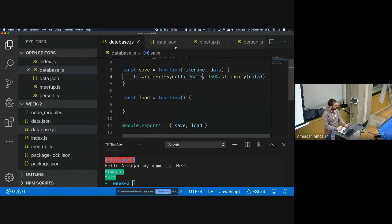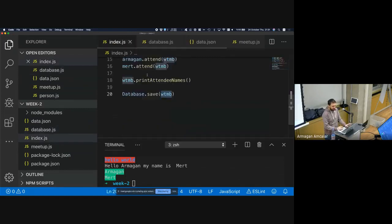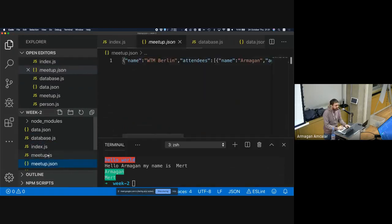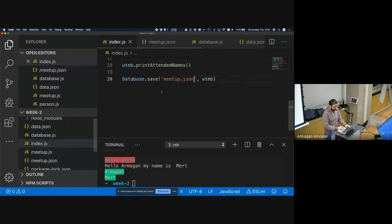There is nothing hard-coded. And I would go back to the index. In the save function, this used to get only a single parameter. Now it gets another parameter. In this case, what should it be? What are we saving? What is this object? Meetup, right? So it would be really nice. So if you just do meetup.json, and I run this, refresh. Now I have a new JSON file, and it has the meetup. And if I want to save, for example, Mert as a person, what would I do now?